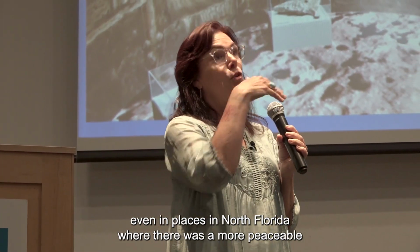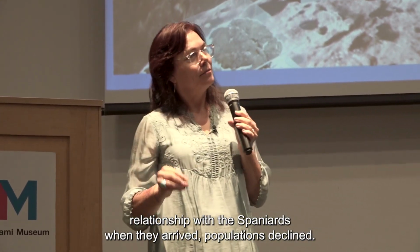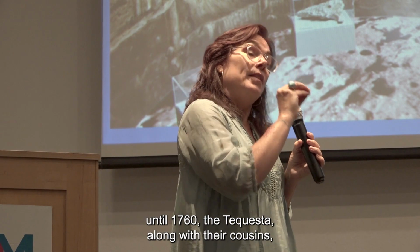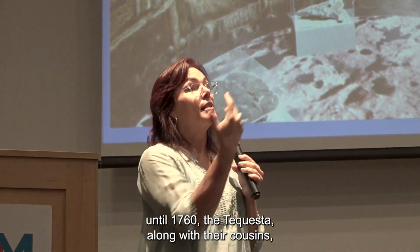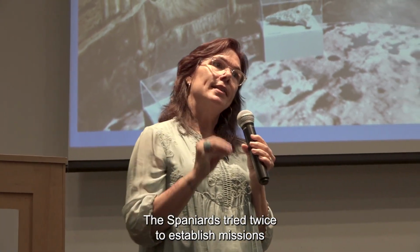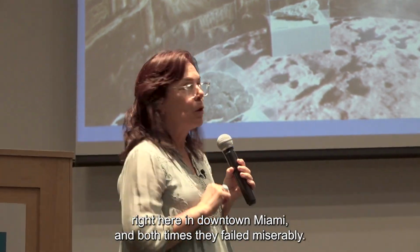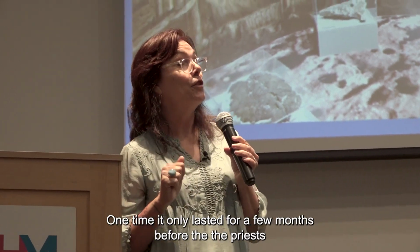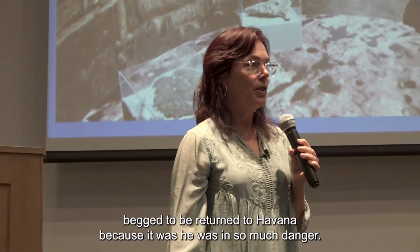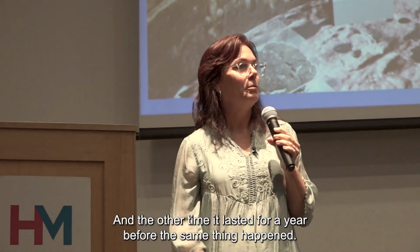Even in places in North Florida where there was a more peaceable relationship with the Spaniards when they arrived, populations declined. And so from 1513 until the 1760s, the Tequesta, along with their cousins, the Calusa, resisted Spanish colonization. The Spaniards tried twice to establish missions right here in downtown Miami, and both times they failed miserably. One time it only lasted for a few months before the priest begged to be returned to Havana because he was in so much danger, and the other time it lasted for a year before the same thing happened.